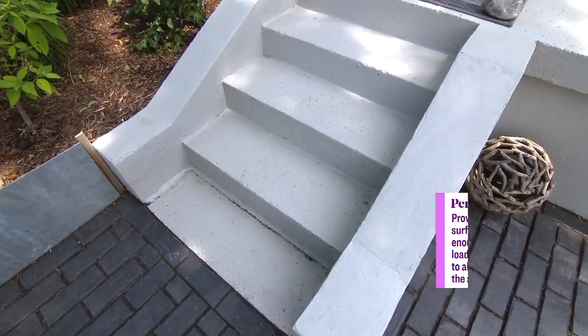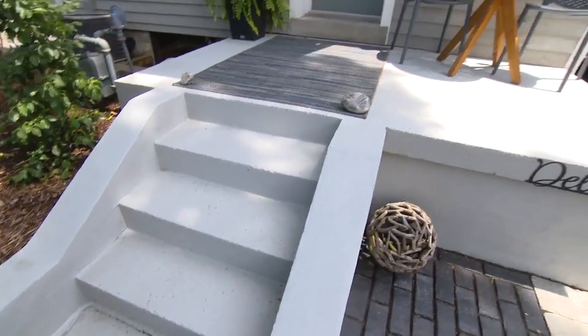I love that entryway, and I love your taste in mats, because I'm pretty sure we have the same mat outside of our front door as well. It's a good one for all year round. Okay, I like your taste too. Thank you. I'm influenced by the best.